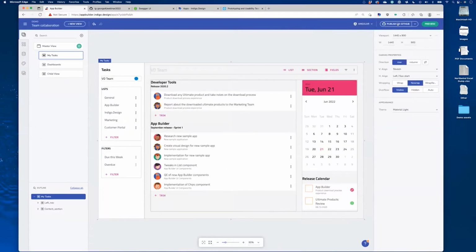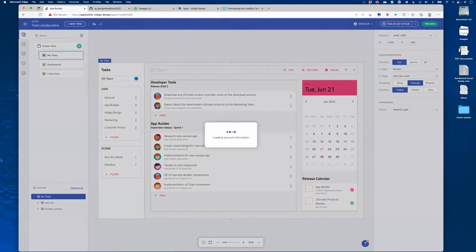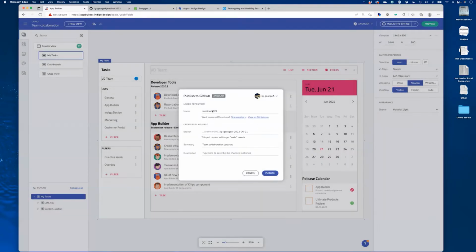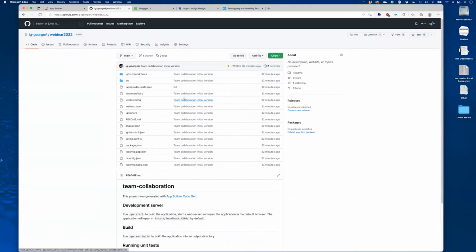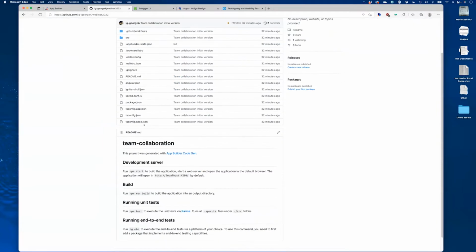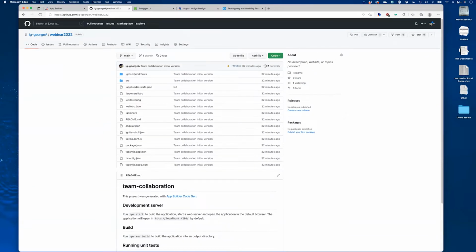I hit edit. And then to get it to my development team, I would just publish it to GitHub. I have this repo called Webinar 2022, which I just created, and I have actually published this app into GitHub. Everybody knows the story, nothing fancy happening here. Let me show you what it looks like in GitHub. Everything is created in a precise way. And now if you're a developer, you can always clone this repo, and then you would have access to this exact same application.